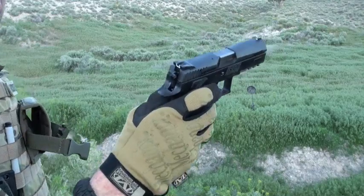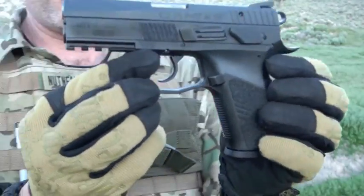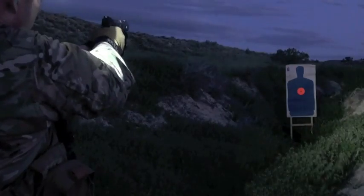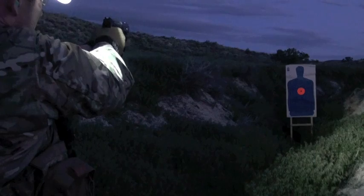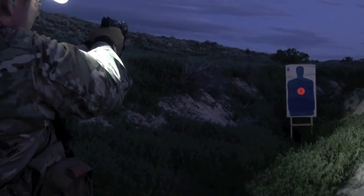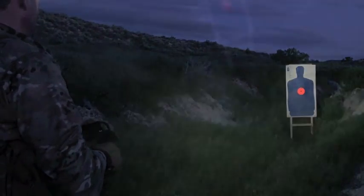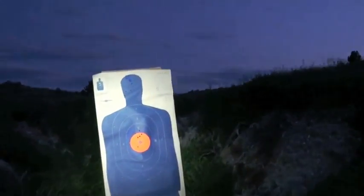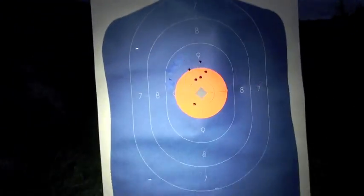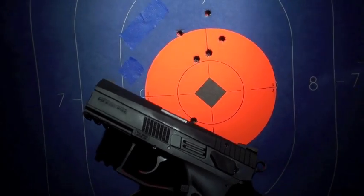H&K USP does that as well, right? About 12 rounds plus one. So that's about standard. In 9mm, I think it's 16 plus one for the firepower. Let me make sure I'm telling you right. I think I am. Yep, 16 plus 1 for that. Decent firepower. There's definitely more that beat it, but you're probably going to get a longer grip frame in order to accommodate the firepower. I think firepower is adequate. It's adequate, especially for a 40. 40, by the way, is one of my favorite overall cartridges these days.